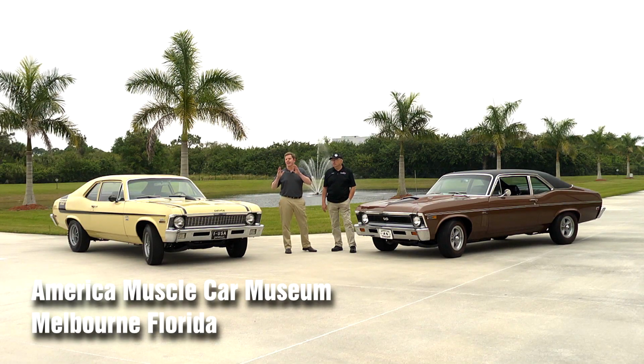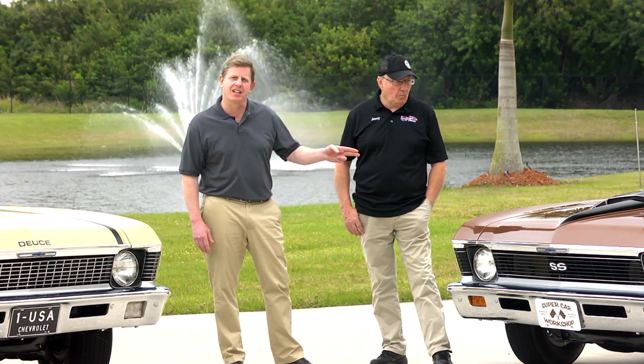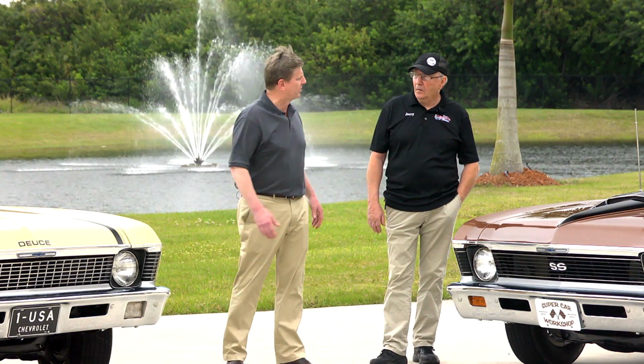Hey, Jerry and I are having a little fun. We got a couple cars out of the shop, and if you know what these are, you're leaning forward in your seat right now. We've got the 69 big block Yenko and the 70 small block Yenko. 101 over here, which is one of one in its special color and interior package. Jerry, tell us a little bit about this. What makes this one special?